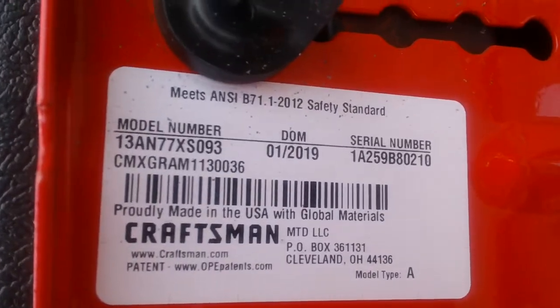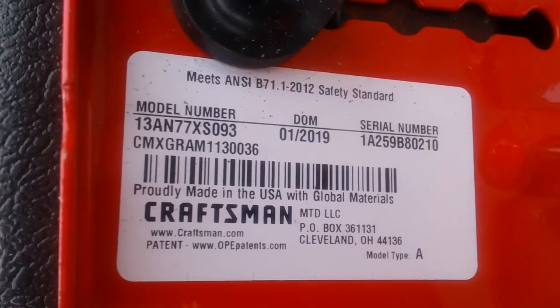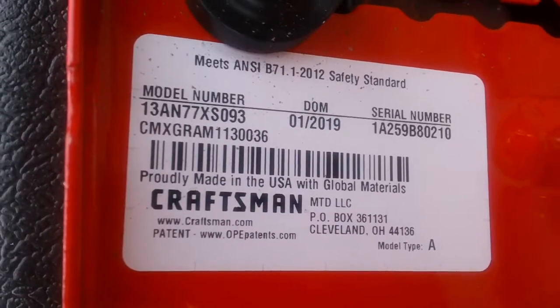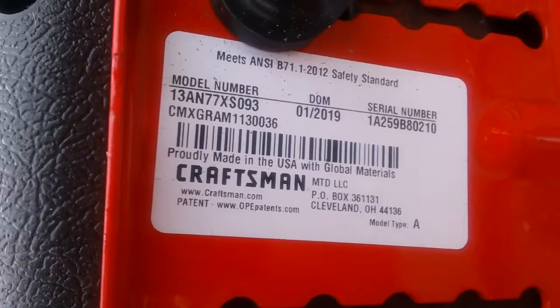So model number 13AN77X, S as in Sam 093. Date of manufacture 1/2019. Made by MTD now exclusively. So there you go for that.